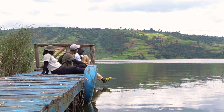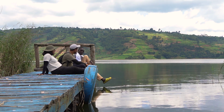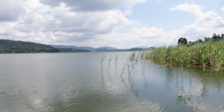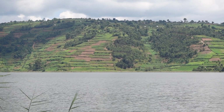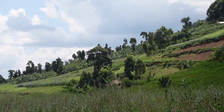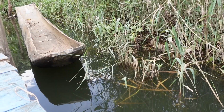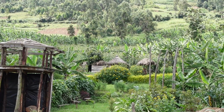The water is clean, but it has some small fish. There are many. You know how to swim? Like when it is in the company.